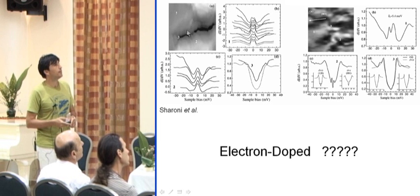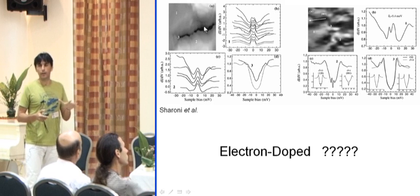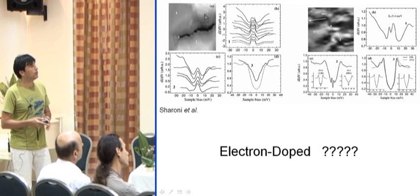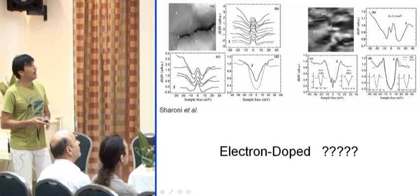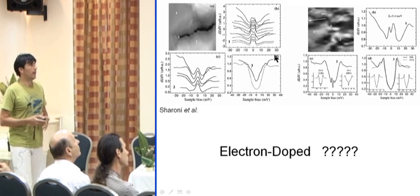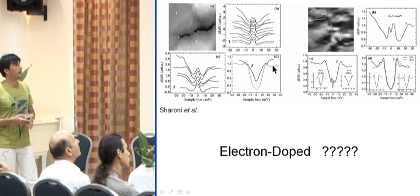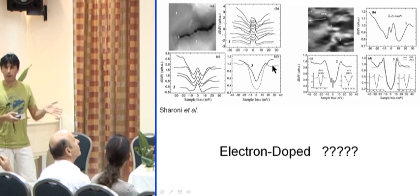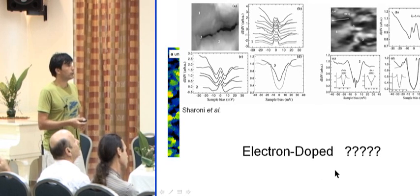This is things that we would like to do. This is work done in Jerusalem by Amos Shaoni from the group of Oded Milo. Basically, we would like to do the same thing. He's looking with STM. In his sample, he found some crack, and this is an epitaxial film, so he can look at various directions of the grain when he moves his tip about, and he sees a zero bias conductance peak, which is typical for d-wave symmetry, or he sees a dip when he's in the A direction. So his feature changes with the location on the grain, but this is actually changing the k direction of the probing electrons. So we would like to do the same thing on electron-doped.